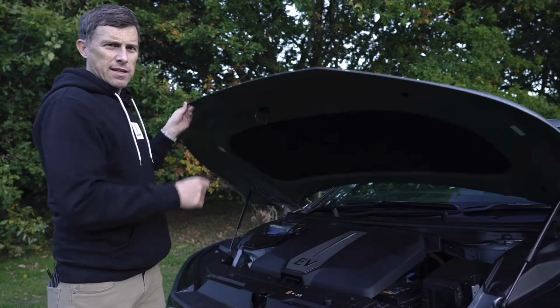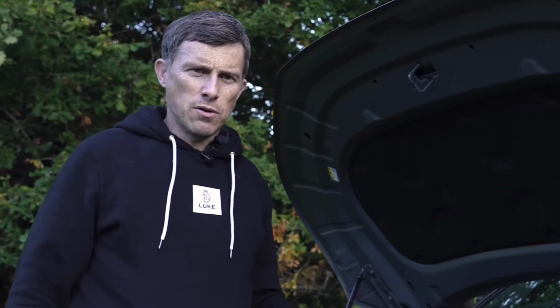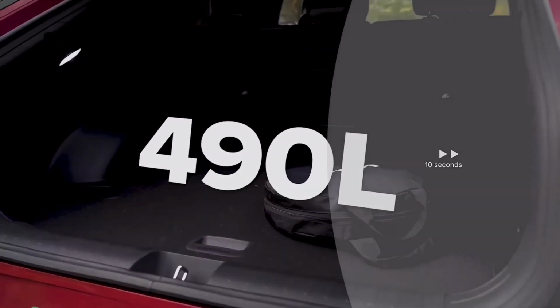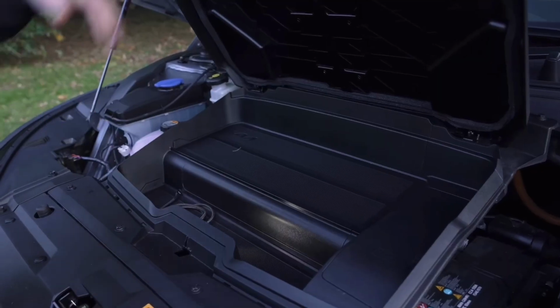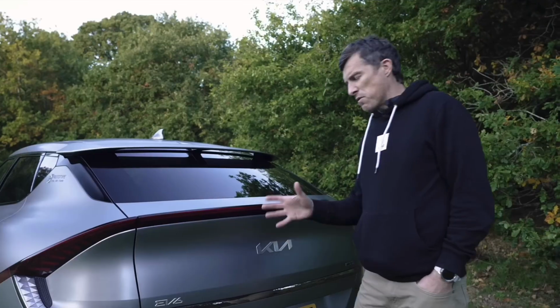Let's move on to practicality and storage space. So the Kia EV6 has a front boot. If you have the rear wheel drive version, you actually have 20 litres. For this, cables for your phone. It's fine. Meanwhile at the back, the boot is average in size.